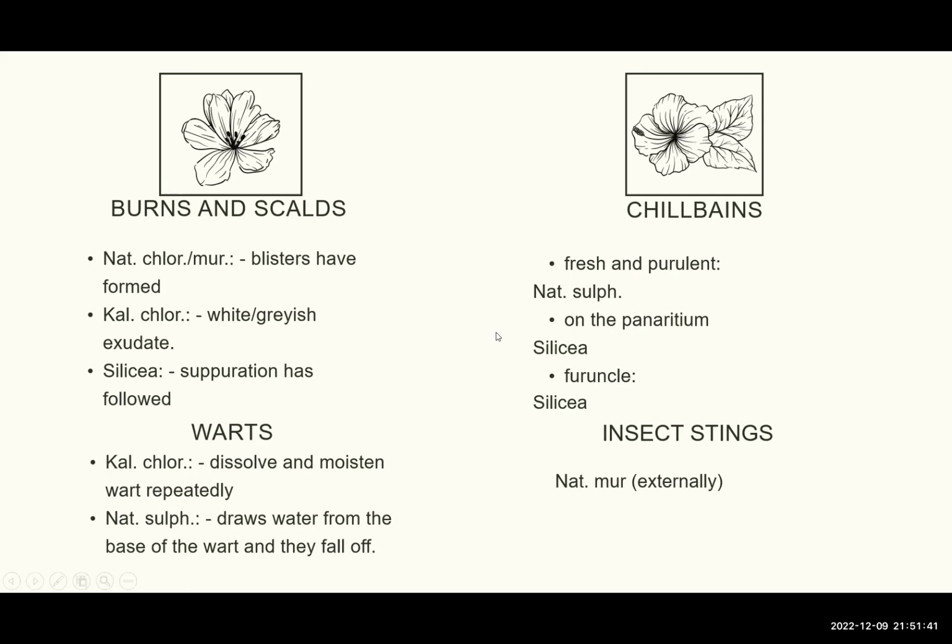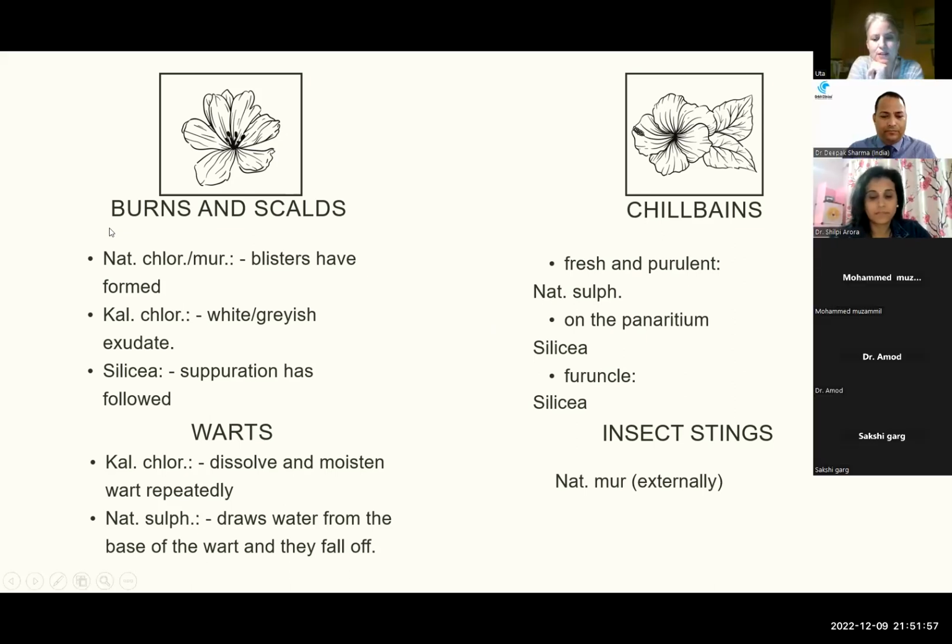In chilblains, which I came across for this particular skin application of the salts, in fresh and purulent chilblains, we look at natrium sulfuricum, and in panaritium, we look at silicea, and in furuncles at silicea as well. And nat mur, externally applied to insect stings, is a very interesting cell salt.